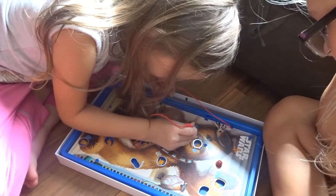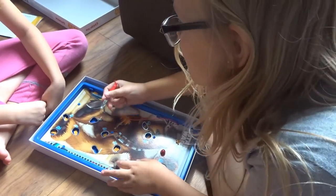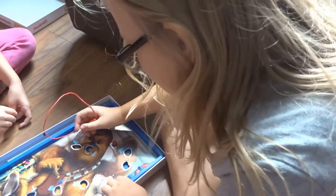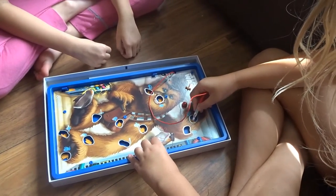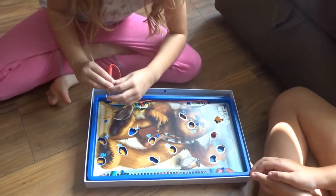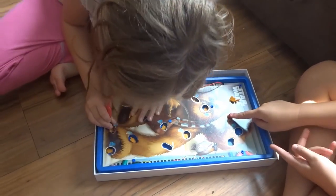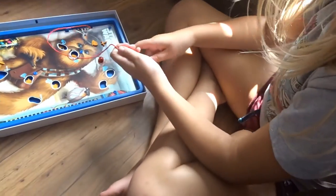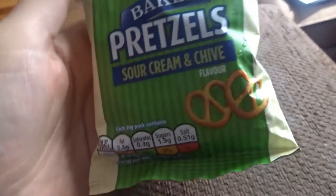Are you filming me? Yep. No, Poppy. Tilly's turn. I'm going to pick one of these because it'll be easier to get. So which one? This one. They're playing Star Wars Operation, aren't you? Well done, Tilly. Can Poppy do it? Poppy, you can't cheat. That's cheating. It's not fair. Put it back, that's cheating. Pause it, Chris.